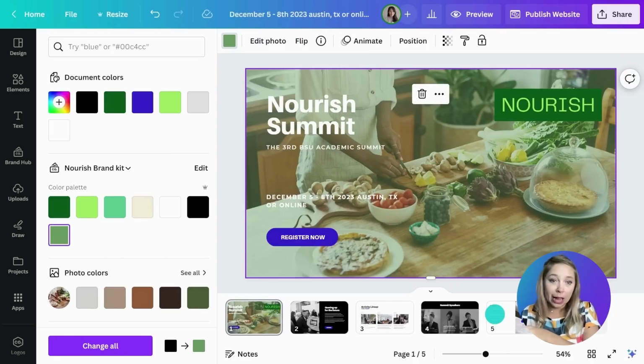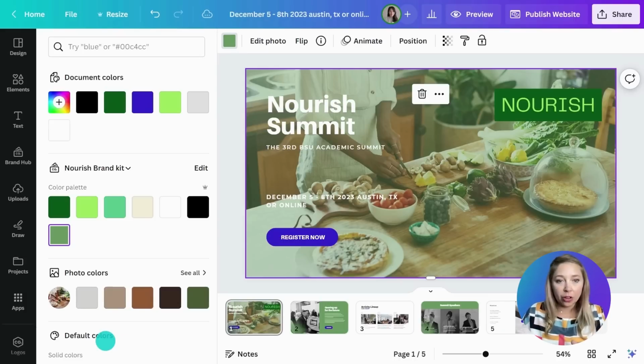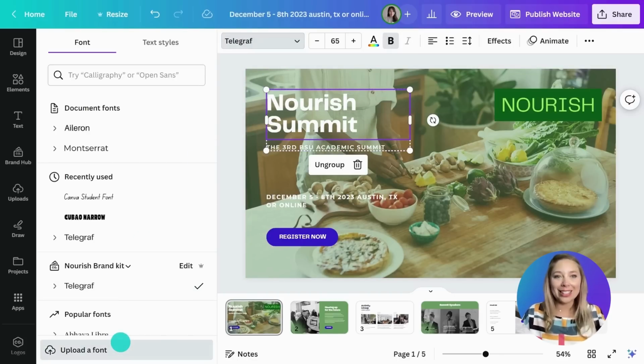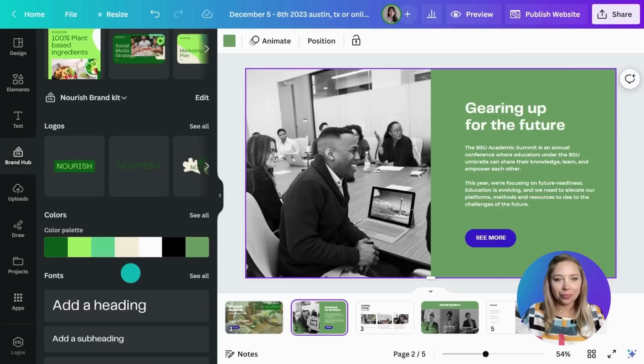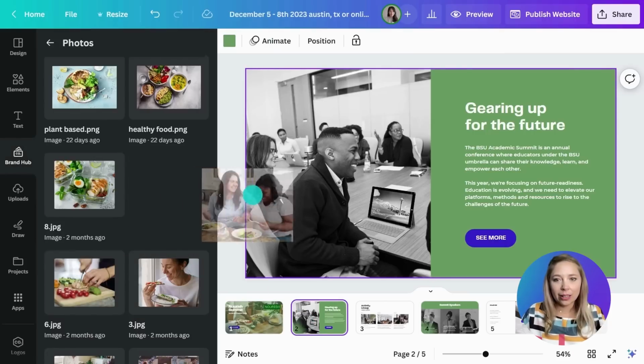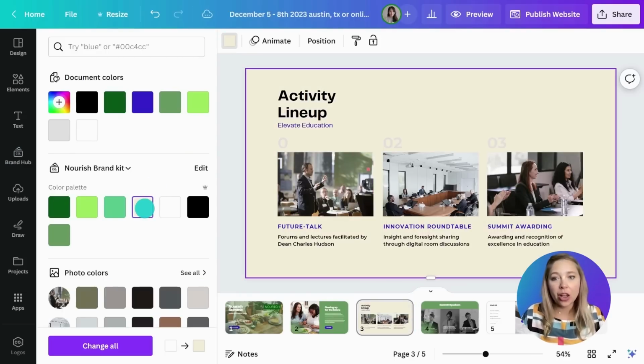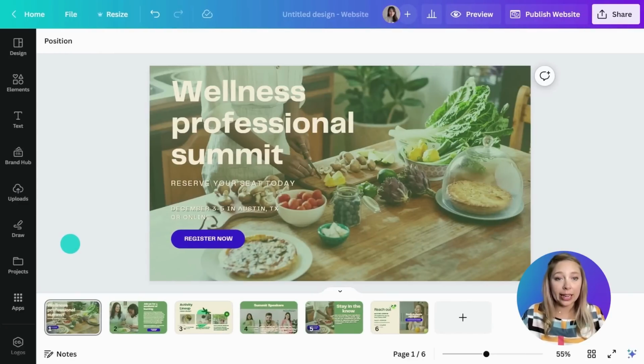Now, pay attention to the bar at the bottom. See how everything was in black? Change all. And now it's all green. How cool was that? We've already come so far to getting this completely in brand. Let's do the same with all the text. I love this. Let's start updating our pictures with our pictures from our brand kit.